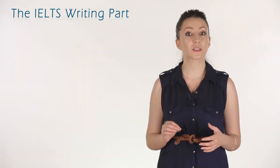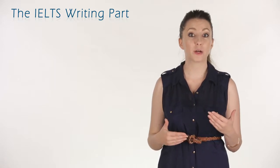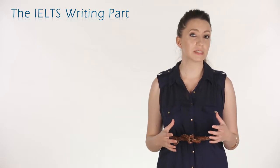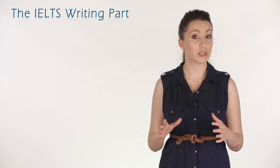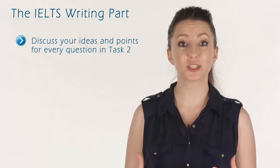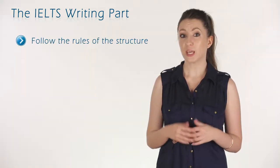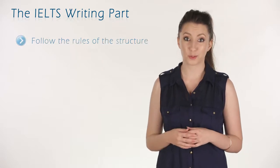In the second task, the question will often have background information with some vocabulary already there for you to use. If they ask you for your opinion, such as, do you agree? You actually have to answer in the form of your opinion. If you don't, you will get marked down. Actually, it's safe to answer with your opinion and discuss your ideas and points for every single question type in Task 2. Structure is really important. If you don't follow the rules of the structure 100%, you will not be getting a good score.